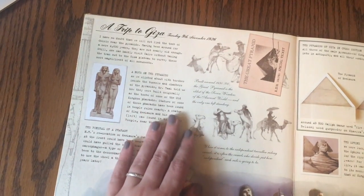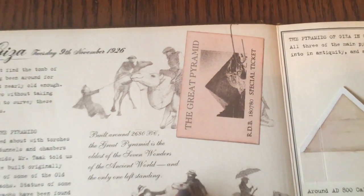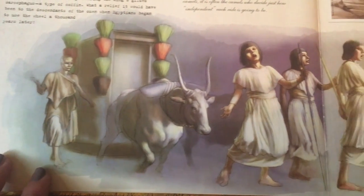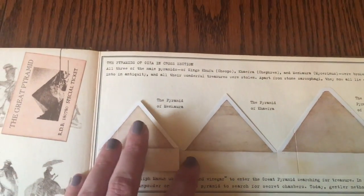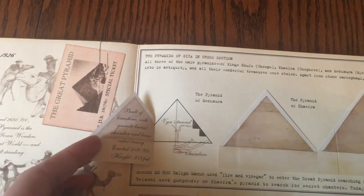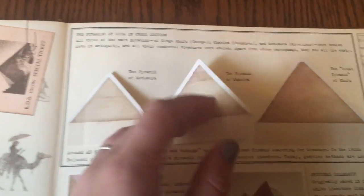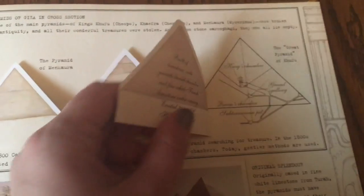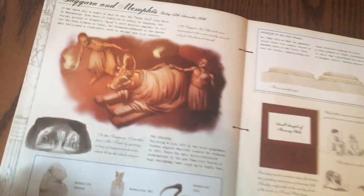So this next page we have talks about a ceremony of how the monks dealt with things and how they celebrated their gods. So some more artifacts and some more drawings of the big procession going down toward the tomb. And then some more fold-outs here. So this is the inside of different pyramids, what it's structured like. It's interesting to see all the different chambers that were built into the Great Pyramids, because the bodies weren't always where you expected them to be.